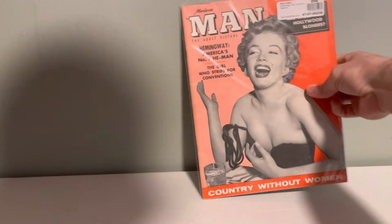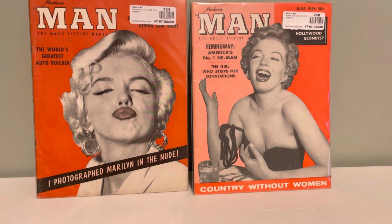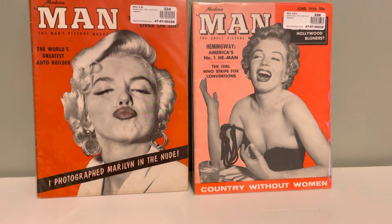These I picked up just because they seem cool. These are Modern Man magazines, but they have these Marilyn Monroe covers, and I think it has pinups and stuff like that inside. I haven't looked, but it's just as far as the eye appeal, especially this cover of her.